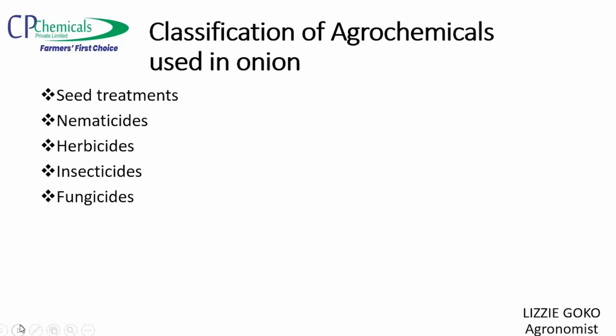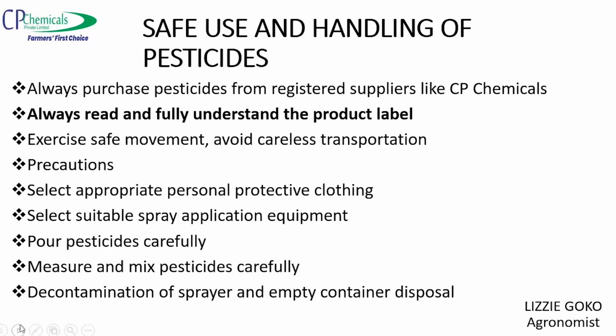A farmer is encouraged to always read the label and understand it before use. Exercise safe movement and avoid careless transportation of these chemicals as they are dangerous and can cause harm to people. There's need to take note of the precautions and make sure you have protective gear, and always make use of the application equipment that is supposed to be used in order to apply these chemicals.